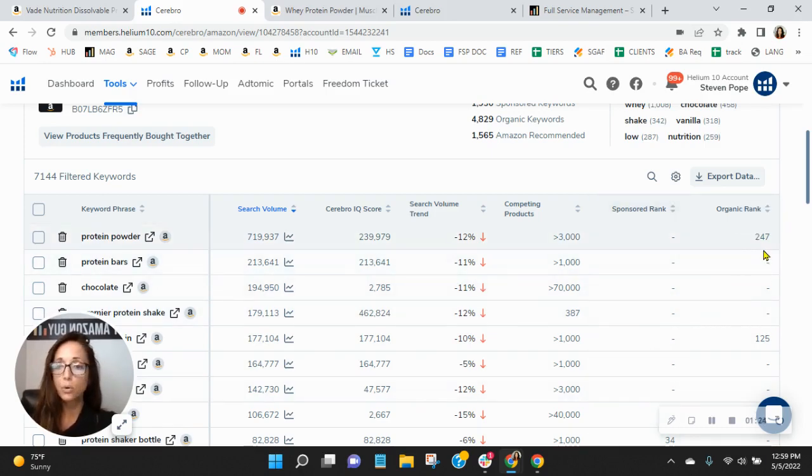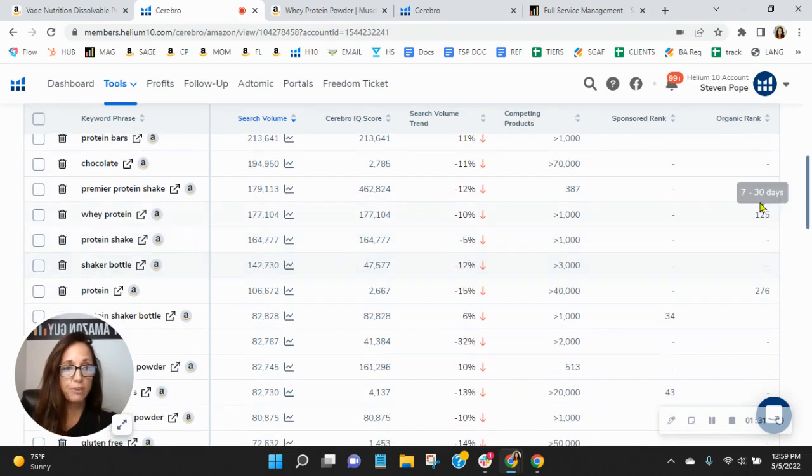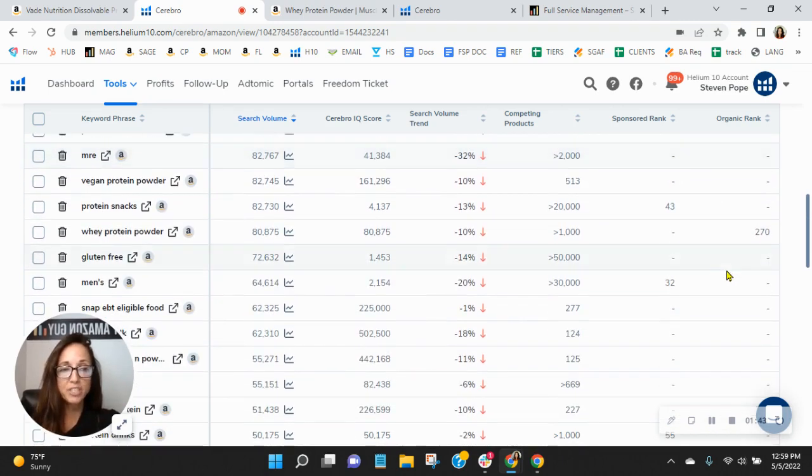So I see here you're organically ranked 247 for protein powder. Whey protein, you're 125. But look at this. If you don't see a number, that means that you're not indexing for those words yet. These are very relevant to your product. So right away, I see that there's a ton of opportunity here where you're not getting the exposure.